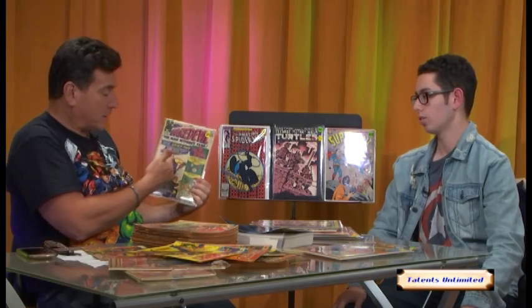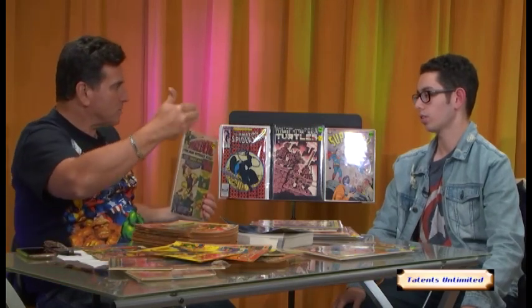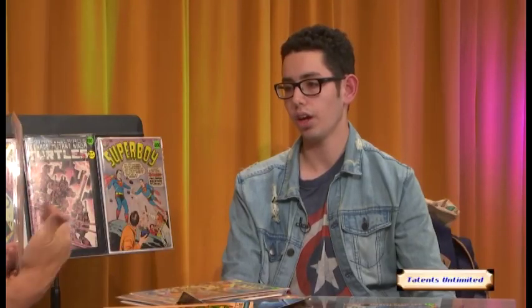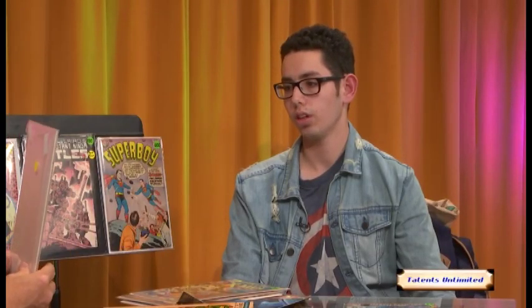I'm just curious. That's a question I always wondered. Again, I don't know, I didn't look into why he changed his costume color there, but I know this was his original look, before he had the red suit on.